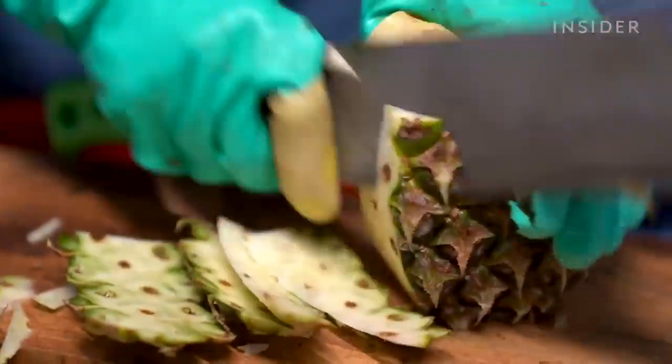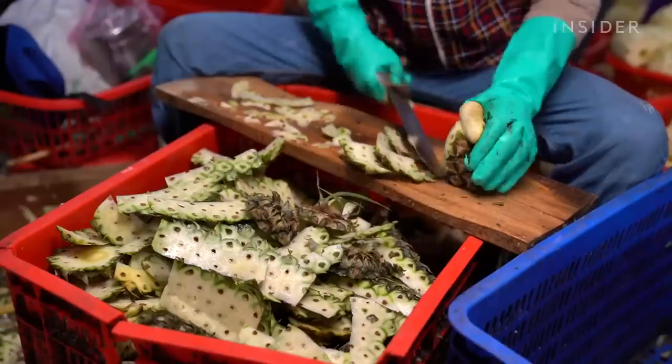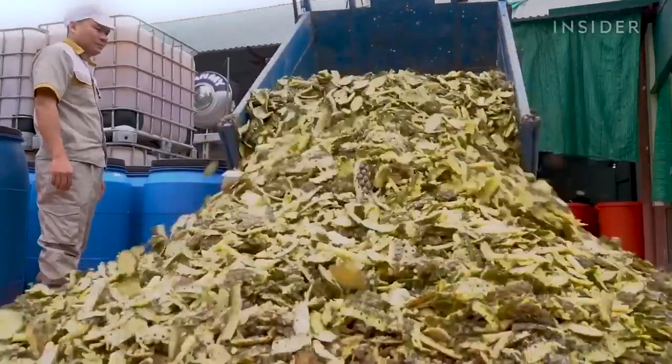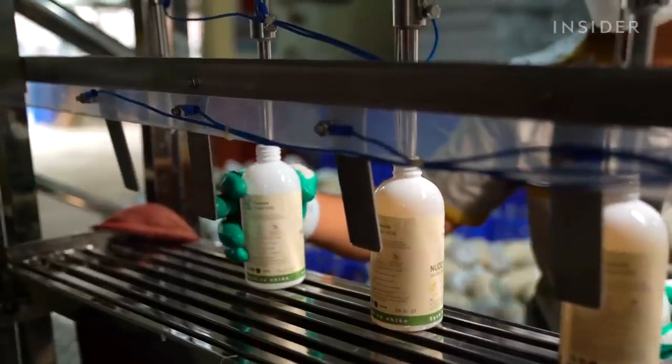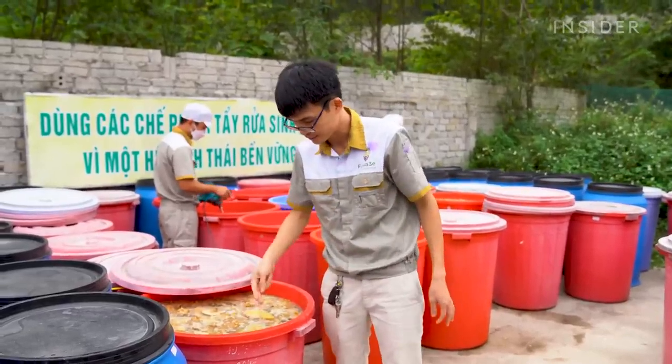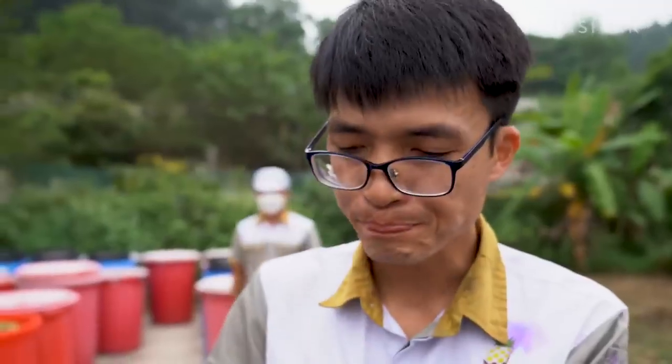Even if you don't eat off of pineapple plates, you can still use the fruit to do the dishes. In Vietnam, one company uses pineapple peels and cores to make natural soaps and detergents. The founder, Le Duy Hoang, says they're safer for the planet and people. So safe, he drinks the stuff every day.